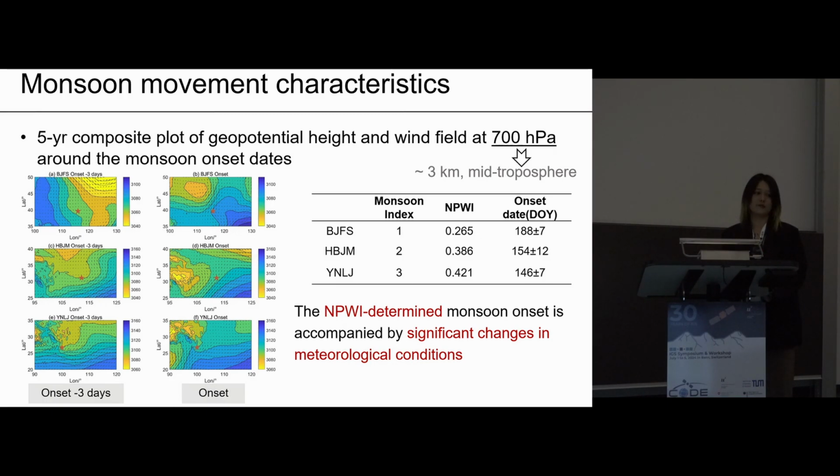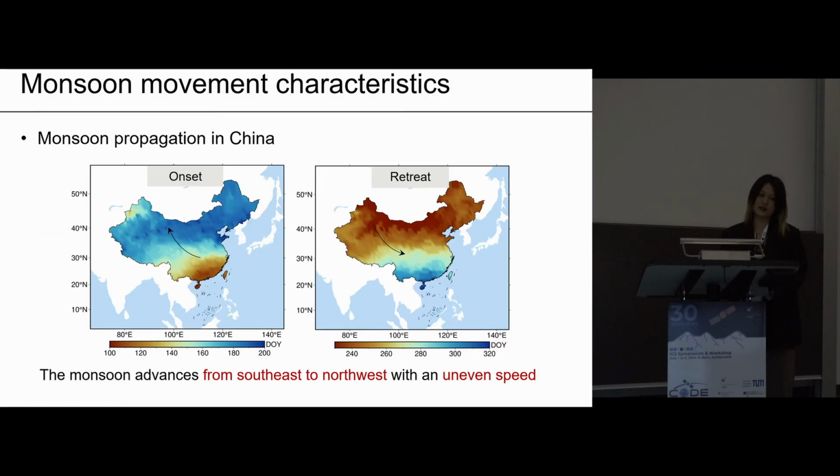This level gives us a clear picture of the atmospheric circulation patterns. The left-hand graph shows the meteorological conditions 3 days previous to the monsoon onset, while the right-hand graph shows the very day of the monsoon onset. We can see that around the monsoon onset days, there are significant changes in meteorological conditions, such as the noticeable shifts of the pressure centers, the intensification of the wind fields, and the clear changes of the wind directions. So these findings give us confidence that the study method is reasonable.